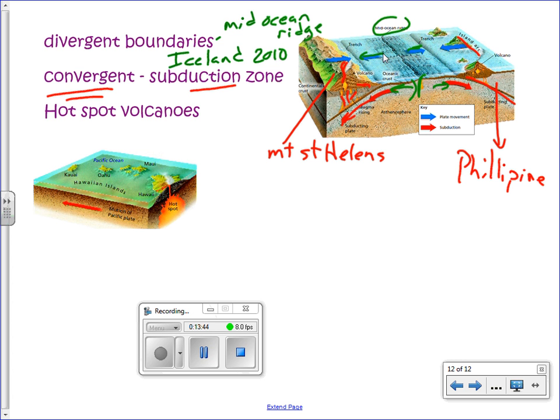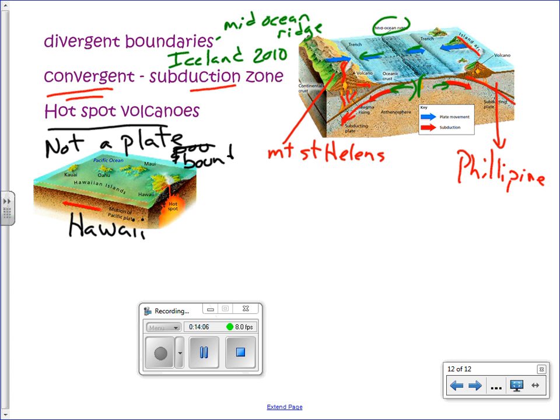And then finally, we have hotspot volcanoes that are not happening at a plate boundary. And so, for instance, the very famous volcanoes of Hawaii are not at a plate boundary, so they're kind of not following the rules. And what's happening here, it's called a mantle plume. There's just a very active place in the mantle that is literally burning a hole through the crust.